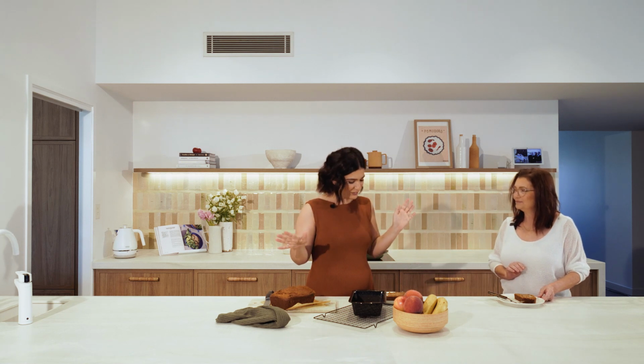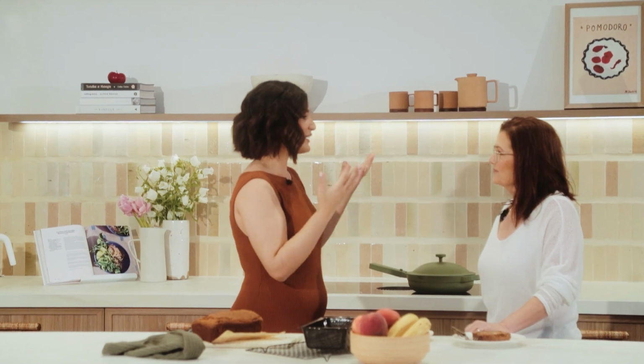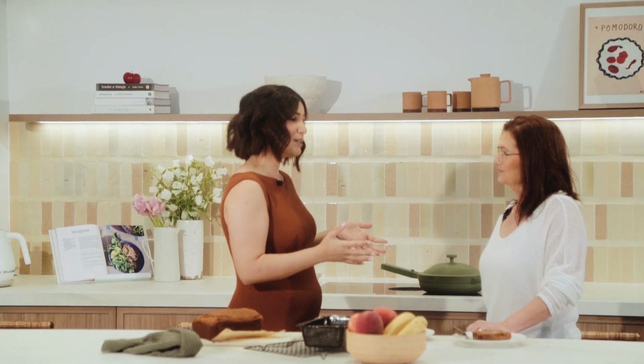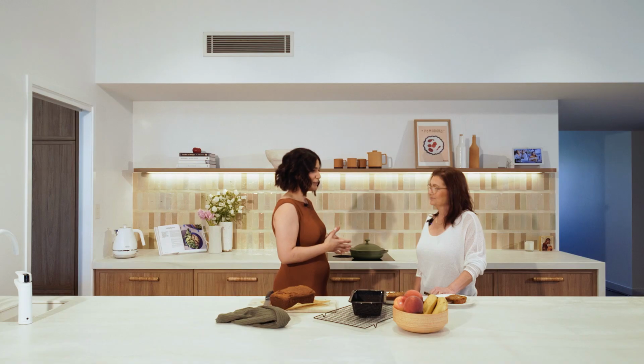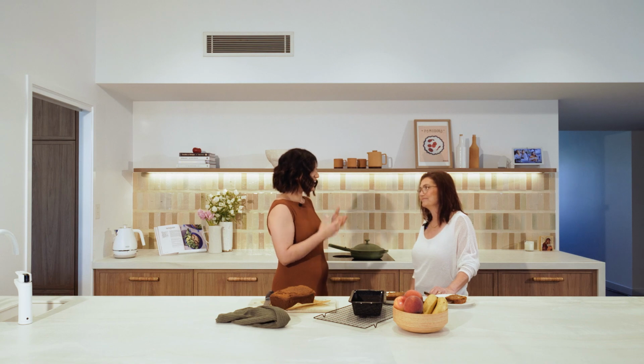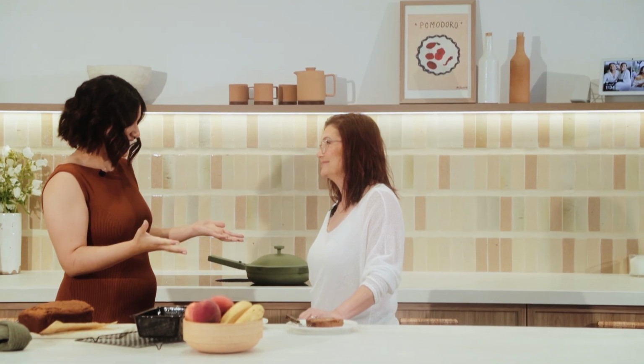Well, now we have it all. I am so grateful that I was able to invite you into my kitchen to cook banana bread with me. You and the team at Blum have been absolutely incredible in helping me create my dream kitchen. It's our pleasure, and thank you for inviting me. The kitchen looks amazing. It's so good to see the end result. I'm so glad I was able to have you as my first guest.